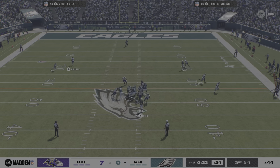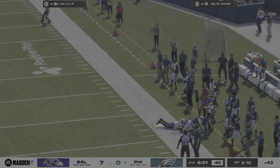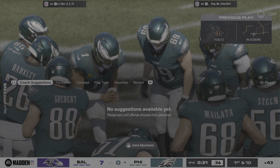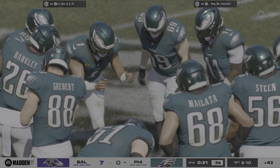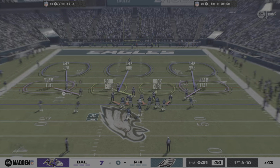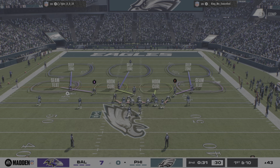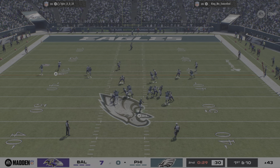3rd and 1, here's Hurts. That's caught beyond the marker. Well, it sure seems like he knew exactly where he was going with that before the snap. That's a pre-snap decision that led to a post-snap first down. First down throwing for Hurts.